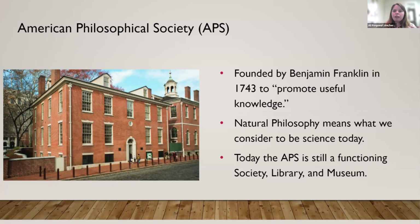So our members are not your typical museum members; they're members who are at the top of their fields. Think of them as scientists back then. Today, the APS, and that's our building you see there to the left, on 5th Street between Walnut and Chestnut, is still a functioning society. Like I mentioned, our members meet twice a year, in April and November. We also have a research library, which houses around 14 million manuscripts. And then also a museum, which is in this building, and houses a rotating exhibition every year.